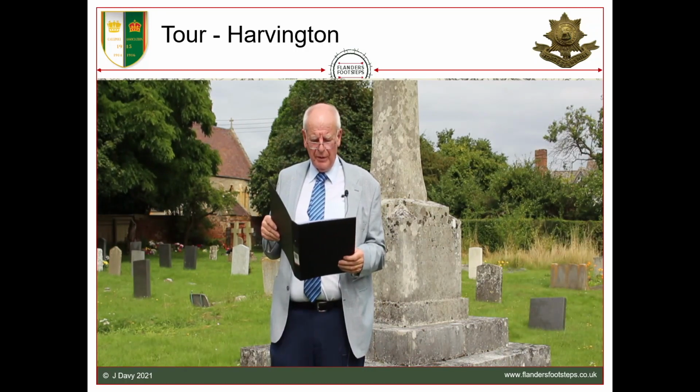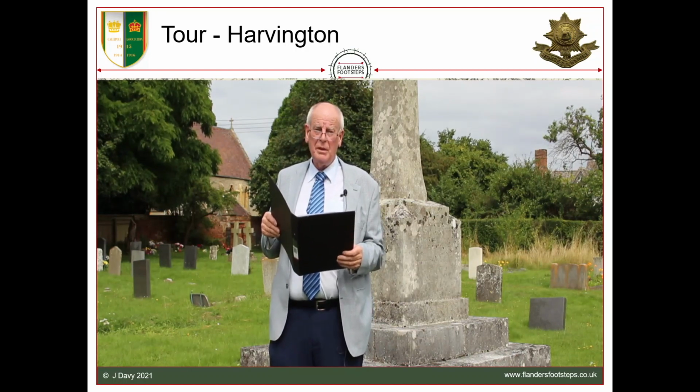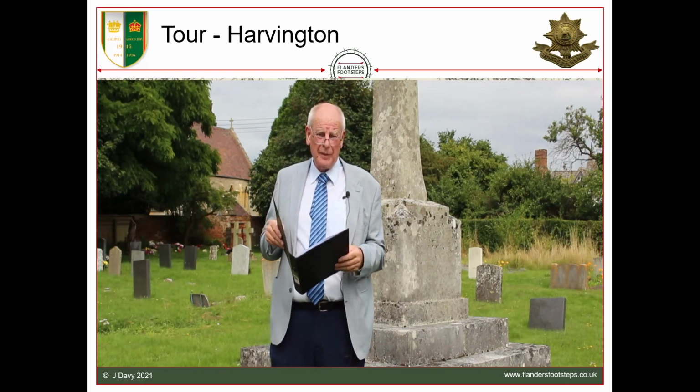Also on the memorial are the names of two of his brothers who were killed in France, Jesse in November 1916 and Howard in May 1917, and that of William Hancock, brother of Walter, who died of meningitis whilst in the army in March 1917.